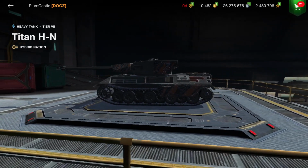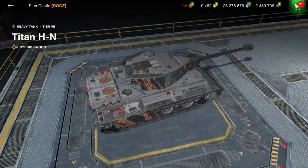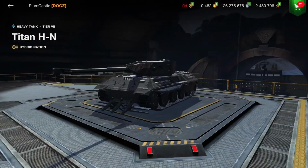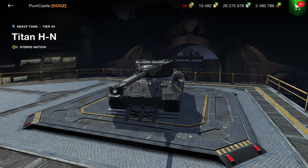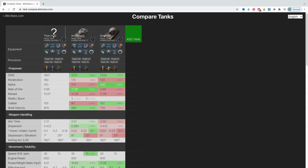I mean, that sloped armor does look like it would be pretty hard to penetrate. But the lower plate you can definitely see is a little bit flat. But anyway, let's jump into the browser and actually check out the statistics of this tank. So I've gone ahead and taken the statistics of the new Titan tank, the older Annihilator, and the yet older Smasher. Now, the Annihilator and the Smasher you've probably heard of before, but still a good idea to compare all the statistics just to see what exactly we're dealing with and to see if the Titan is indeed overpowered.